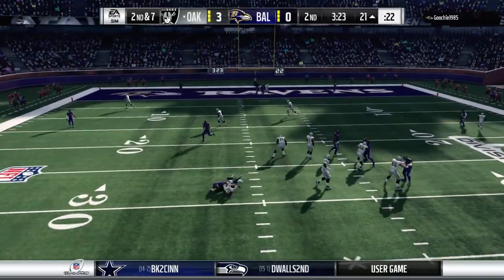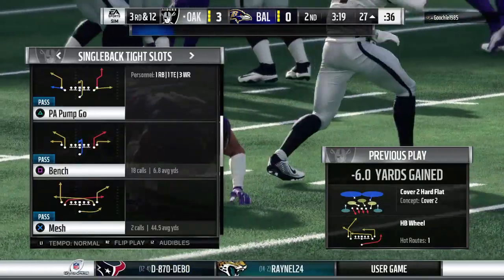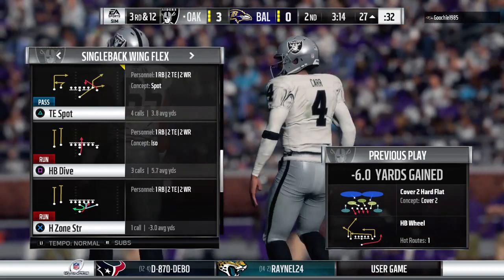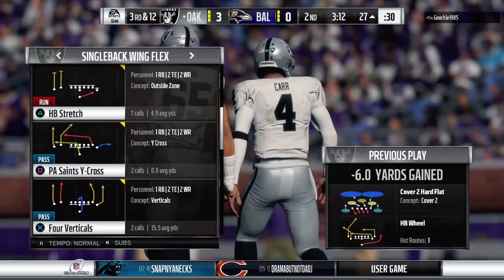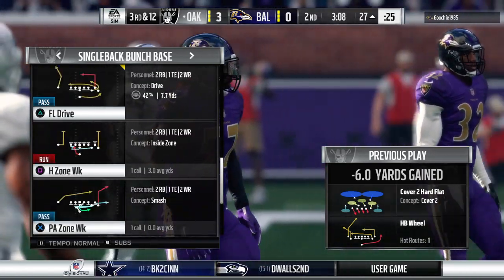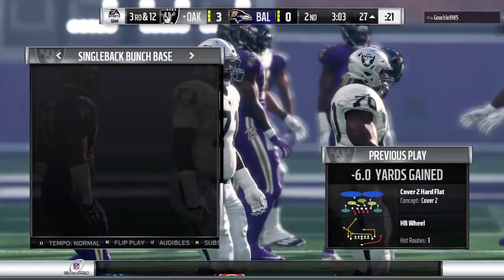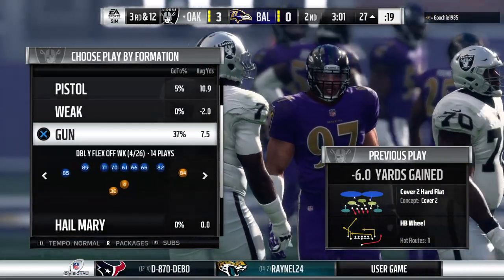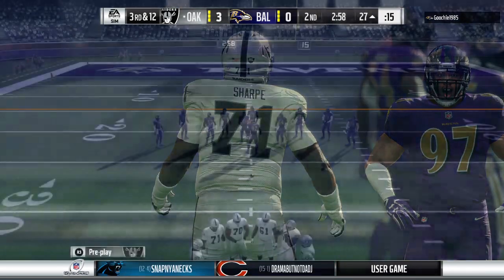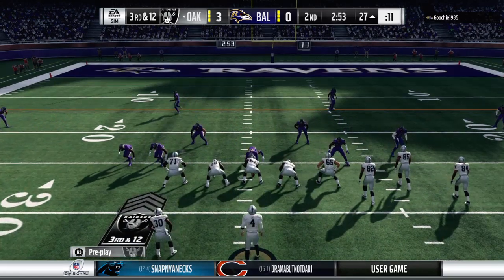To throw, it's Carr. And he's going to go down. Back at the 27-yard line, he's sacked. Olivier Vernon in there to sack him for a loss of 6. Carr and the Raiders following the sack, looking up at a 3rd and long.